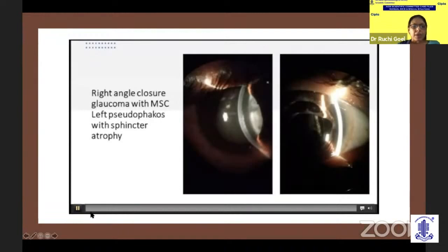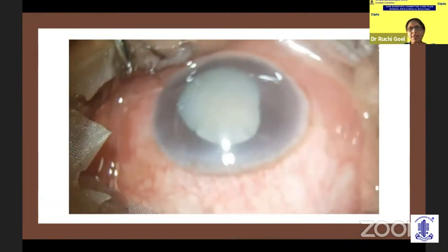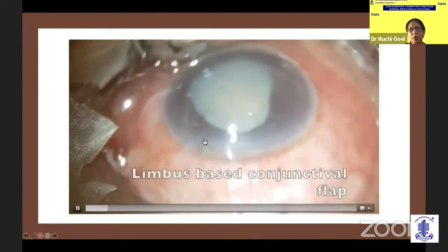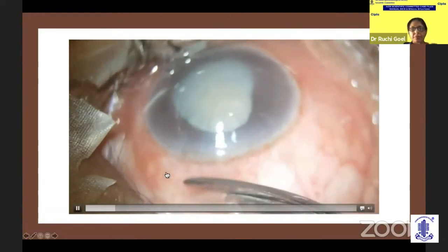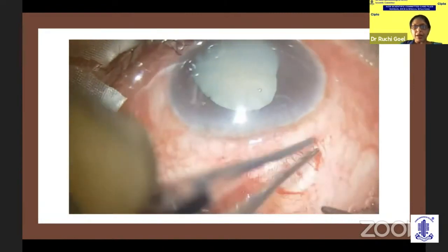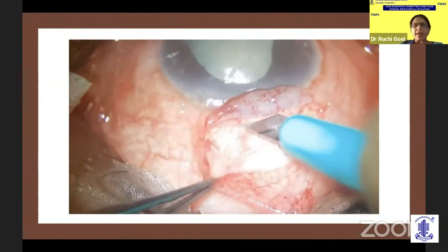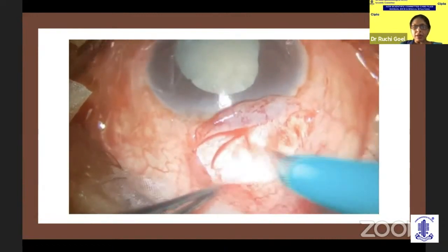So I'll just go through the steps of SICS with TRAP, the procedure that we follow. You can see the cornea is so hazy inferiorly, and look at the irregular pupil. Nowadays I prefer to use a limbus based flap, and the important part is that we need to dissect very carefully, both anteriorly as well as posteriorly, with very minimal cauterization. And this is the flying eagle technique of the incision, which myself and Dr. Malik have published in DJO.